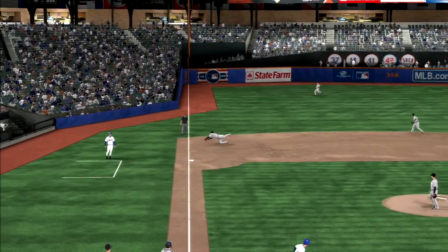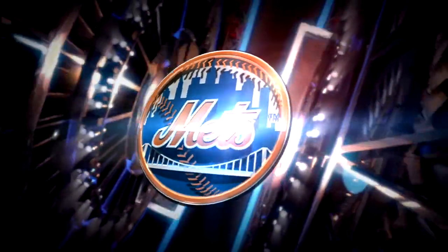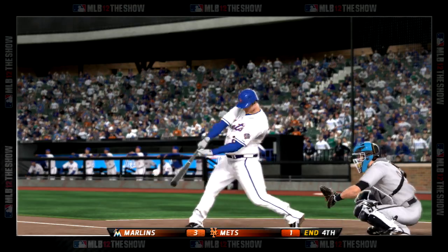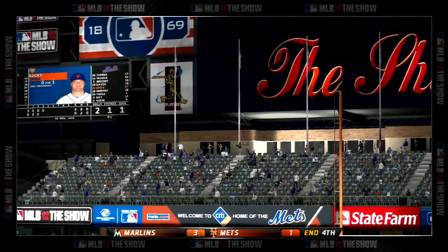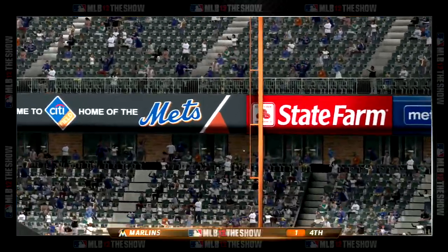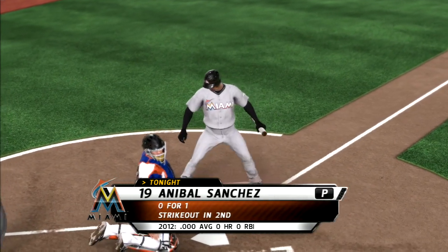Now a ball hit sharply toward 3rd. Oh, and a beautiful diving catch there will end the inning as the side is retired. Mets draw a hair closer thanks to the solo home run. We're through 4. Anibal Sanchez will make his way towards the box to lead off the 5th.